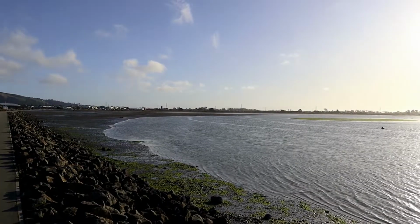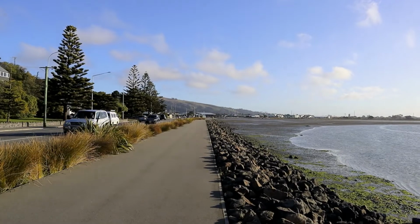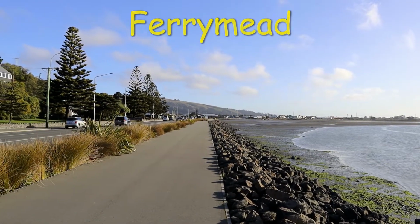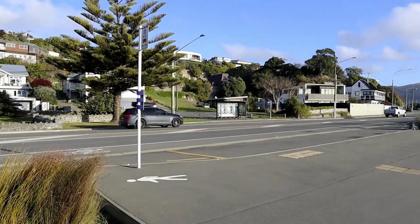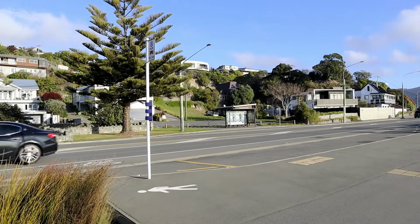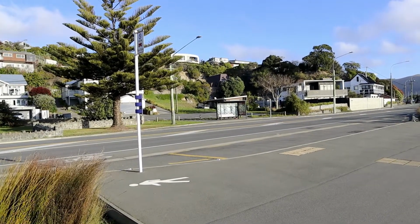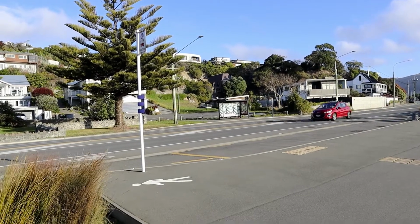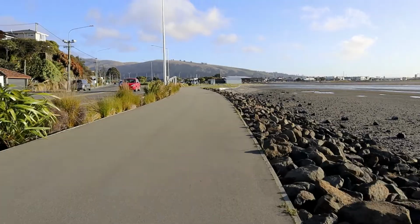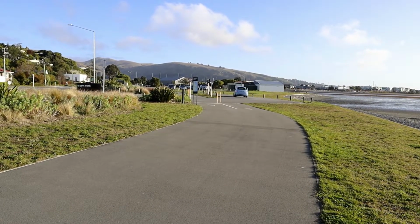It's the upper part of the estuary. The car park is about 300-400 metres ahead of us here. Those are the closest bus stops to the car park, so that's where you want to get on the bus and get off the bus. You can see the bus heading into town on the other side of the road over there. There's the car park in front of us, nearly the end of the track.